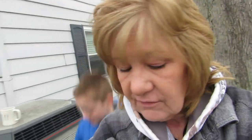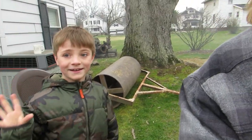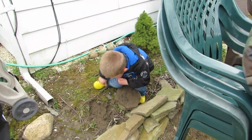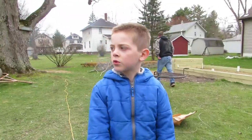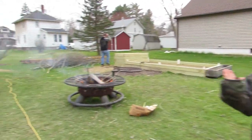Yay. And Sam is over there, and he is going to help me put dirt in my worm farm. Are you going to help me? Yes. He found a worm. Look at these boys, they're really helping me out there. Look at all those worms. They'll pile up because he doesn't want them lost, and then we're going to throw them in the worm box.